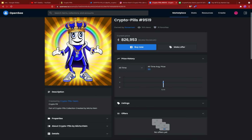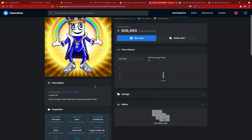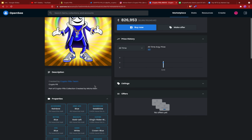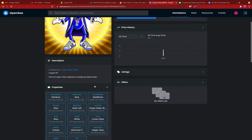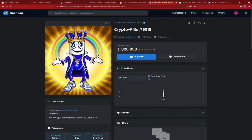Let's see what makes this one special. I know it's got the crown, it's got the crazy rainbow background. Diamond necklace. Yeah, it's pretty cool.